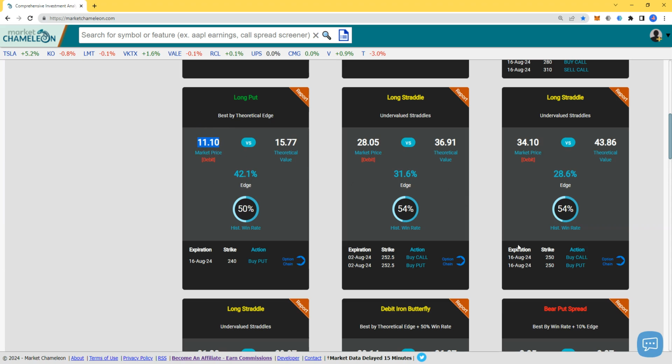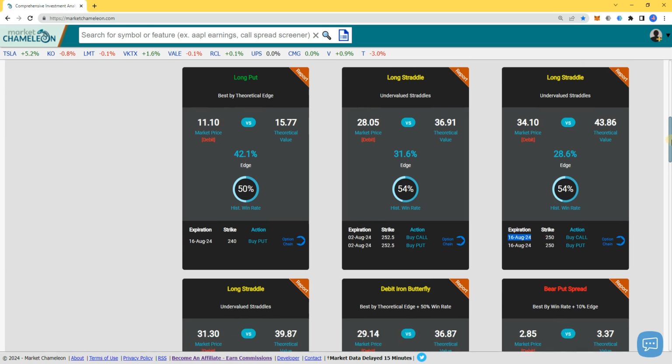Now we got a couple of straddles here. Let's see this one for August 16, which is the monthly. So you buy the straddle. Let's do a quick straddle 101 tutorial. Straddle means that you buy the at the money call and the at the money put at the same time, and you make the profit if it goes above your price of buying. So basically, this one for next month, you buy the 250 call and simultaneously you buy the 250 put.